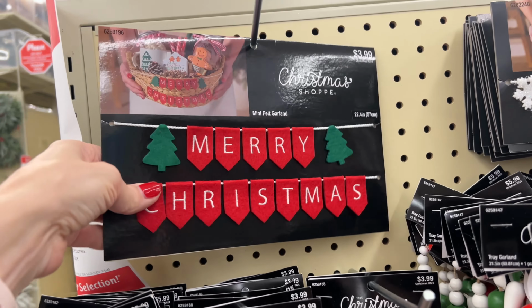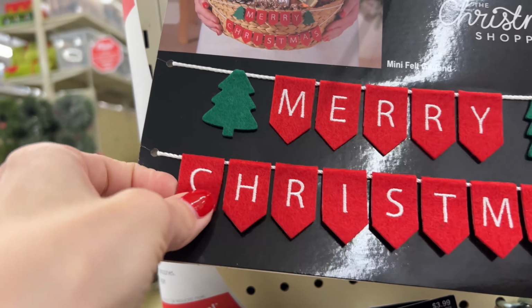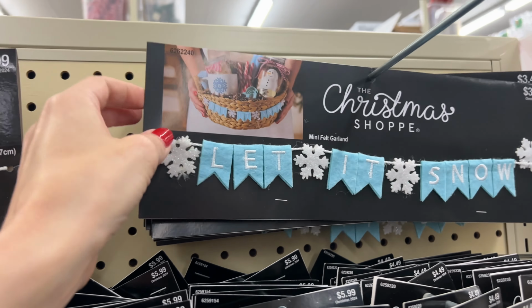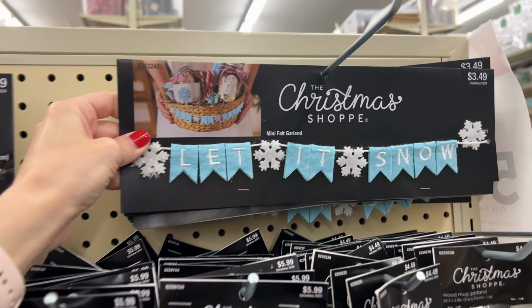They have these miniature basket banners that you can use to hang on your dollhouse wall instead. Here's one that says Merry Christmas, and here's one that's a snow theme that says Let It Snow.